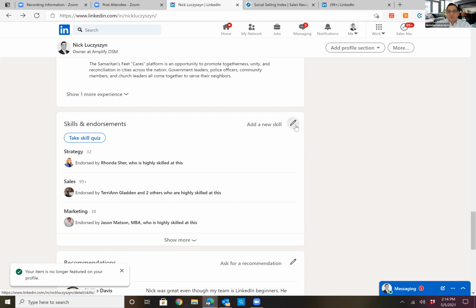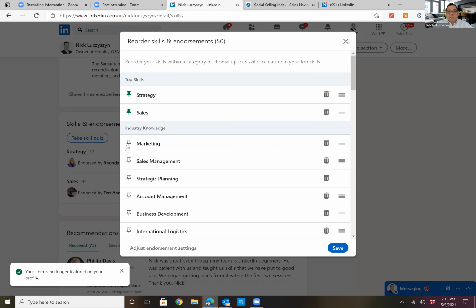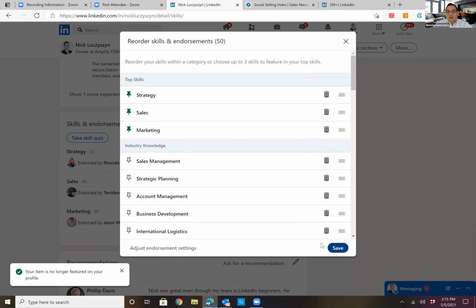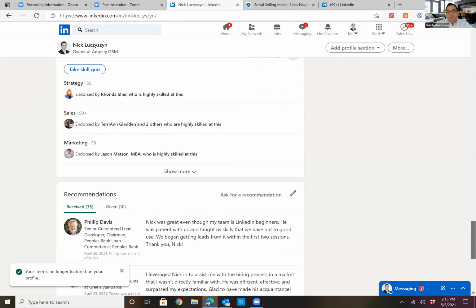Mainly the one thing that I just want to show you guys is when you go here, never hit the delete button. You're deleting the skill. All you're going to do is unpin and repin your different skills. And it's really the only top 3 that matter. It's not super important. I don't really like that section, but it's just a part of your profile.